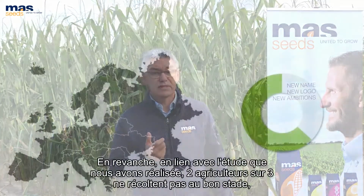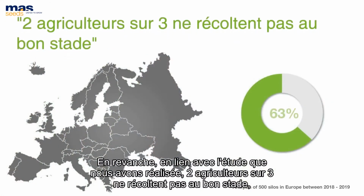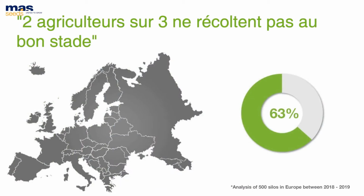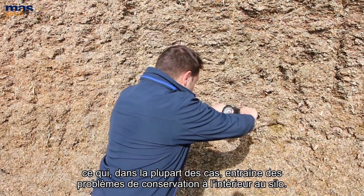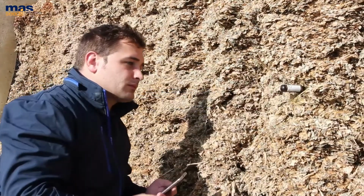Harvesting good maize silage at the right maturity is the most important objective for many cattle breeders in Europe. Our study showed that 2 out of 3 farmers do not harvest at the right stage, which in most cases leads to conservation problems inside the silo. In addition, global warming will increase the problem.